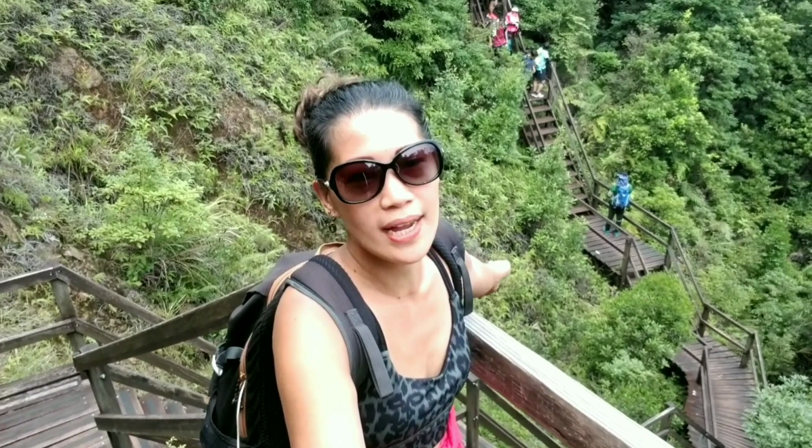Guys, I highly recommend this path for you guys to try. It's Rescue Trail here in Ngong Ping 360. So you're gonna end up at Big Buddha. You're gonna follow the path under the cable cars, and this is the wooden path down here. It's so beautiful. All right, guys, let's go.